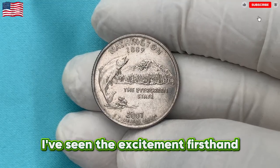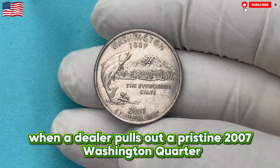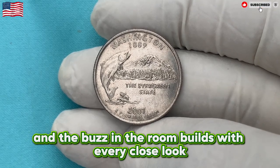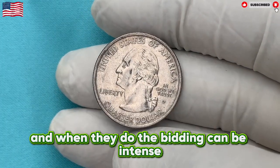These rare mistakes turn a regular Washington quarter into a prized collectible worth far more than its face value. I've seen the excitement firsthand at coin shows in places like Seattle and Spokane when a dealer pulls out a pristine 2007 Washington quarter with a rare error. The crowd gathers, magnifying glasses come out, and the buzz in the room builds with every close look. Collectors know that coins like this don't come along often, and when they do, the bidding can be intense.